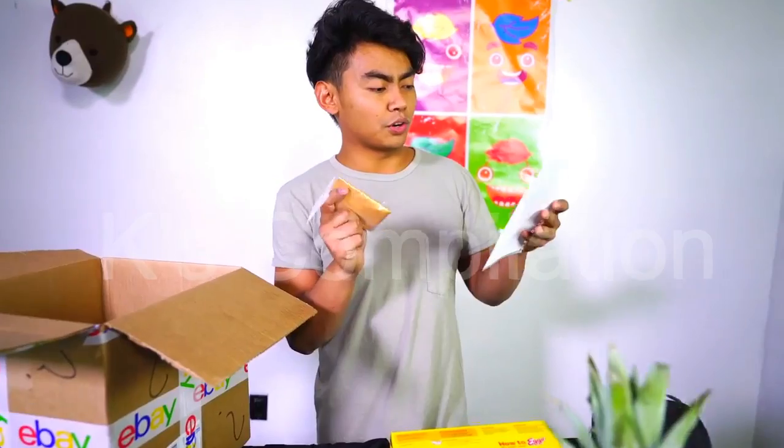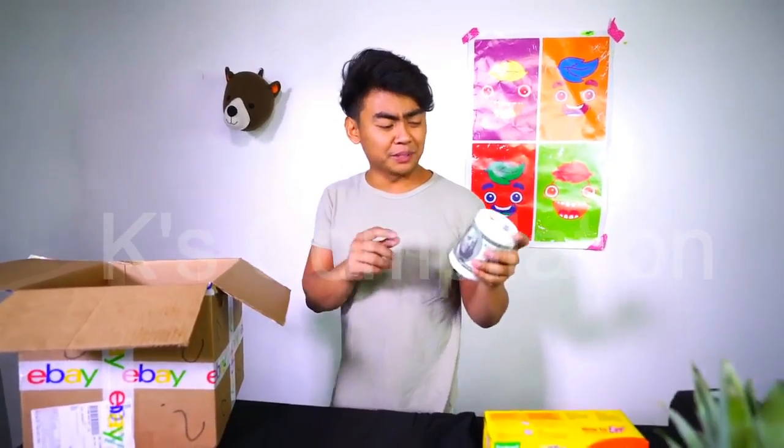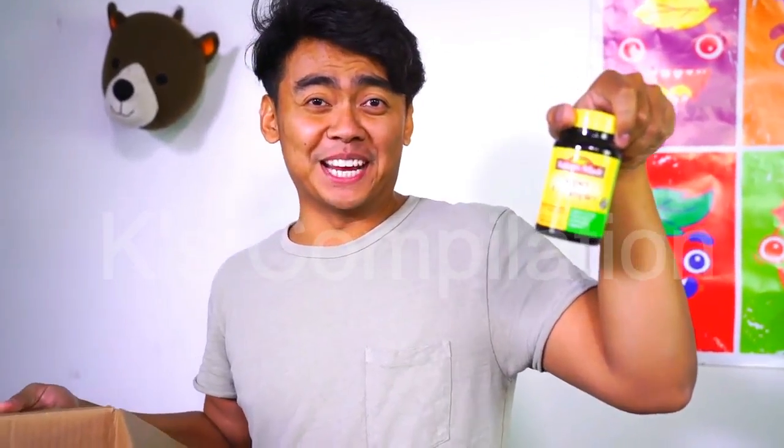One item here is worth the whole purchase. So this might be it, this gold. We have bacon beans. We have a roll of toilet paper with $100 prints on it. This person is trolling me because they think this is worth a lot because it's a fake $100. I don't know, man. This is not great. Glue, vitamin B. So this is what's in the $10,000 thing.